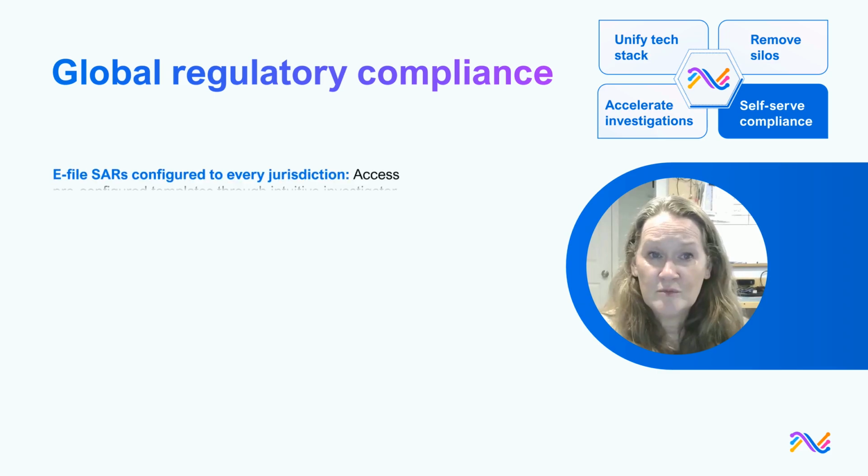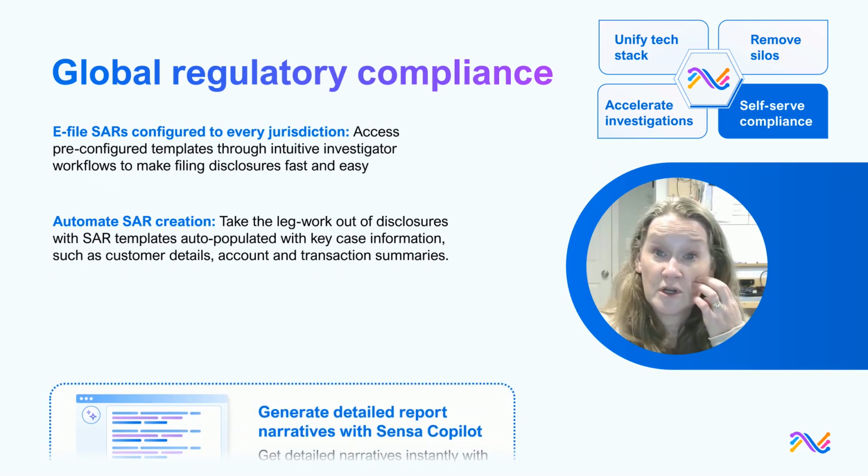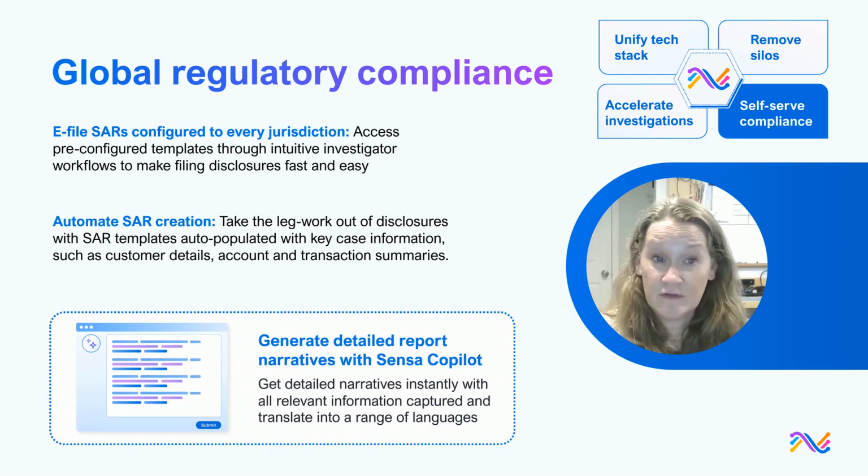As I mentioned before, global regulatory compliance is a key strategic part of ours. Every FIU has a slightly different suspicious activity report, suspicious transaction report, or an SMR, or GoAML, or an NCA. Investigation Hub will be flexible enough to have multiple capabilities to have these regional reports available so that you can fulfill your regulatory requirements depending on which FIU you're in.